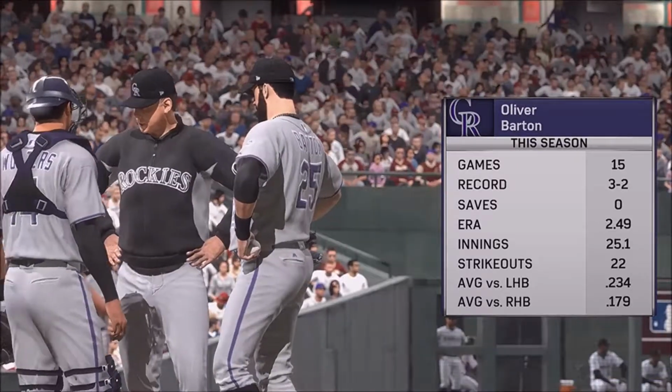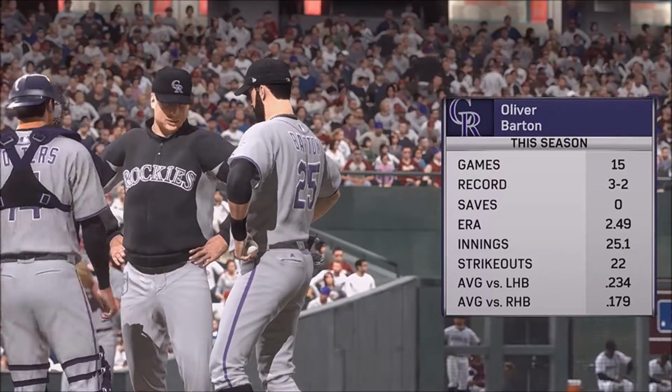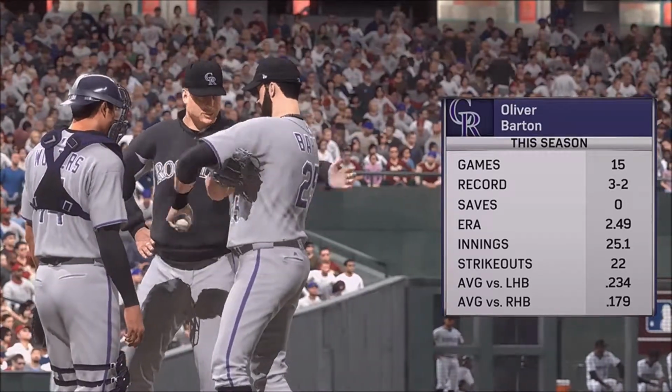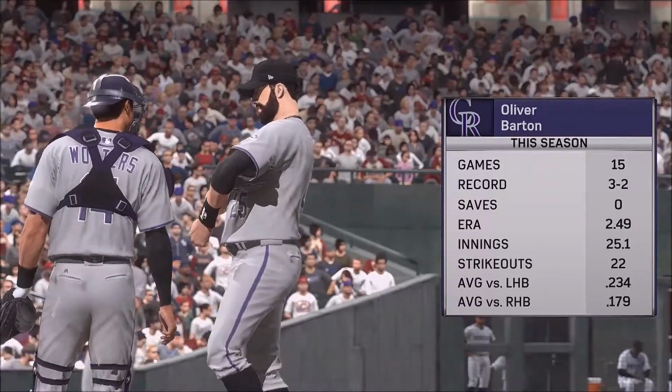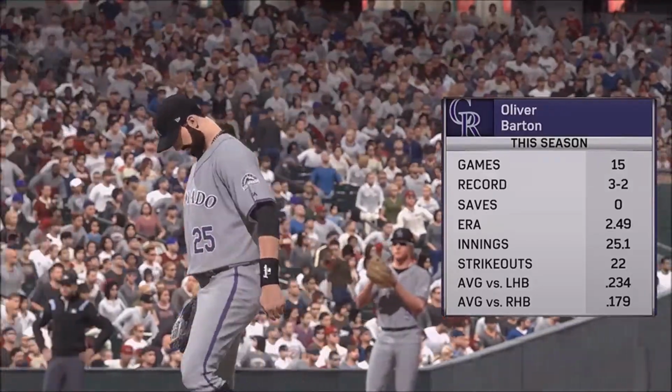Oliver Barton and the Rockies. We're getting ready to make our 16th appearance, a 3-2 record, a 2.49 ERA, 25 and a third innings, struck out 22, and the averages against are looking a lot better than what they did at the beginning of last episode. So we are coming in.